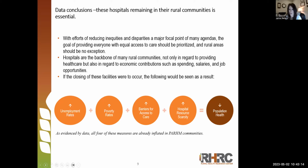And so, part of our work is to work in partnership with our participant hospitals through the core principles of our program, which I'll get into in a little bit more detail in coming slides. But it really is to improve the population health of the residents of these communities. Currently, the starting point actually shows decreased population health outcomes, I should say, because we do have higher unemployment rates, higher poverty rates, higher barriers to access to care. And of course, our hospitals have much less resources than some of their urban counterparts.